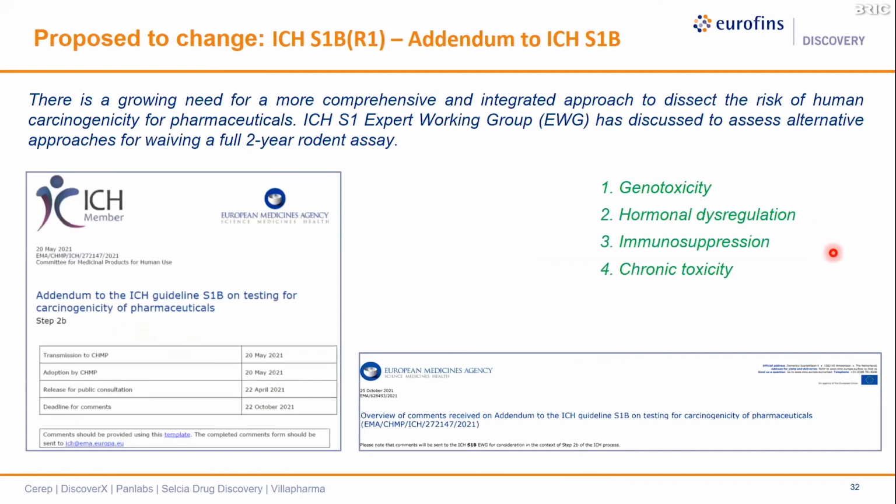So in recent years, there are some voices thinking about how we can reduce the use of animals and how we can make alternative tests by in vitro methods to accelerate this process, and also to find out maybe more potential carcinogenicity risk, especially on the 4 classes: genotoxicity, hormone dysregulation, immunosuppression, and chronic toxicity. So a lot of voices have already been raised, and people are looking for some alternative in vitro way to perform this carcinogenicity safety assessment.